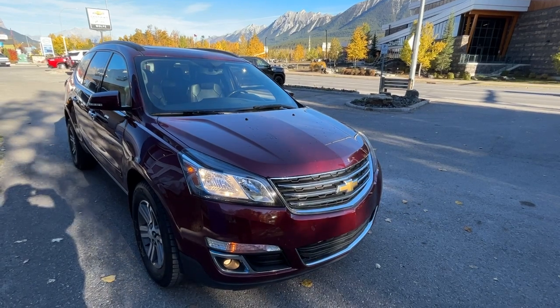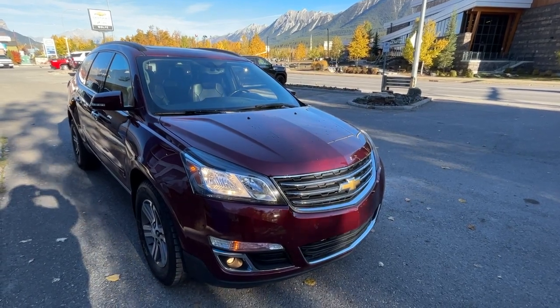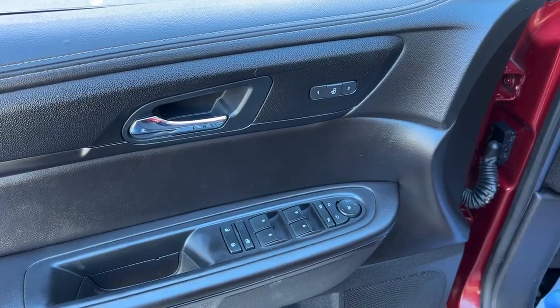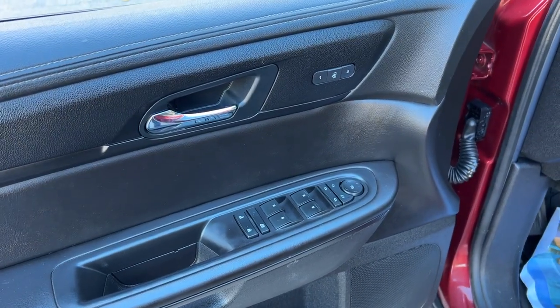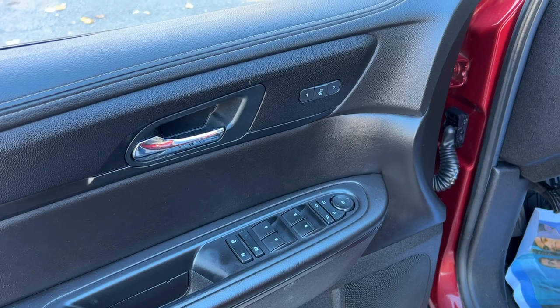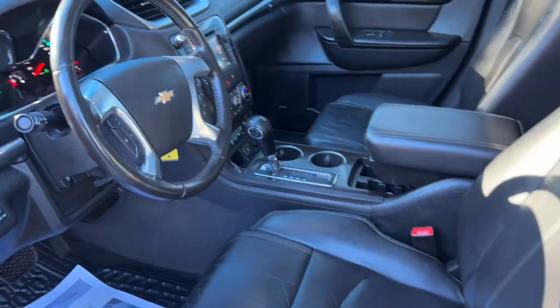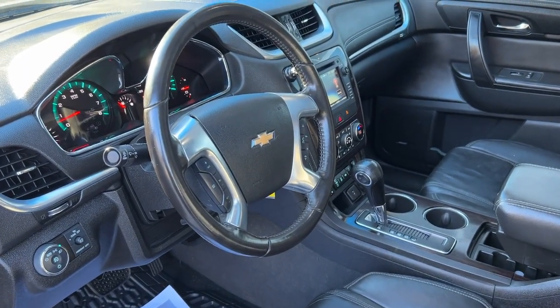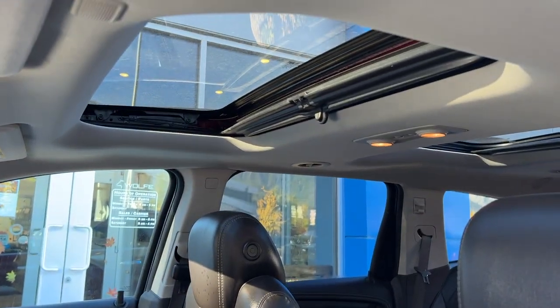Today we're looking at a 2016 Chevrolet Traverse LT all-wheel drive. And moving on to the interior with power windows and door locks, memory seats, heated front seats, automatic transmission, cruise control, AM, FM, XM, and the double sunroofs.